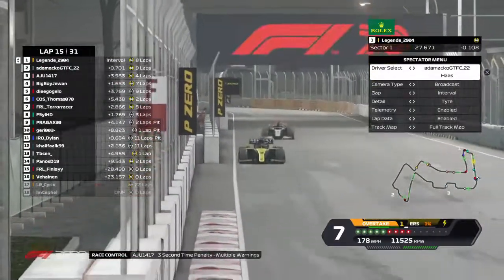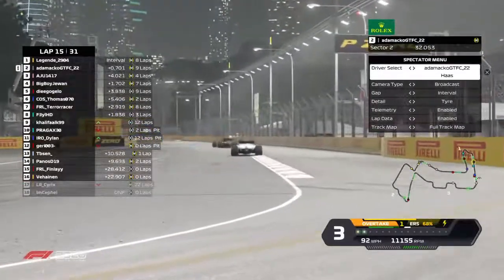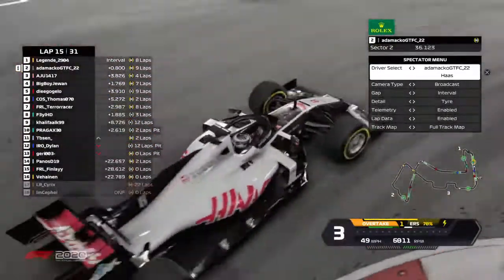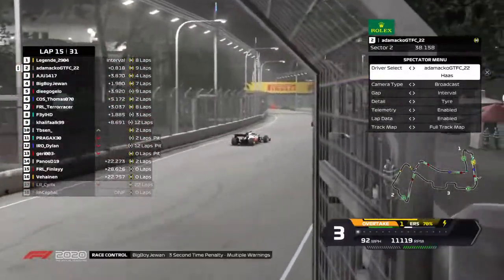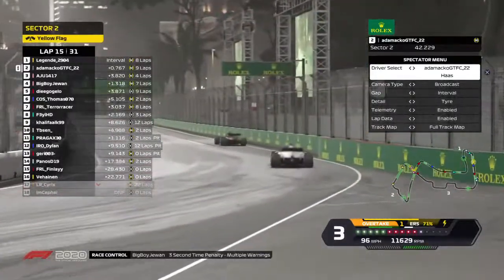He pulls away even with DRS, but look at his DRS, he has 5%. Look how much Adam has. Adam has 70 to 66%. He has miles more overtake than him, so he's been very smart with his DRS management. As AJU's not that far behind, 3.8 seconds.